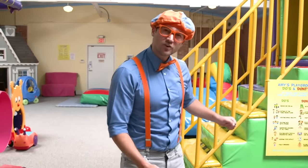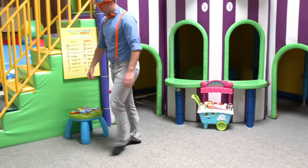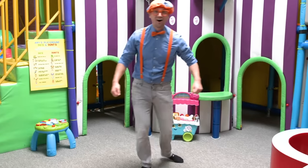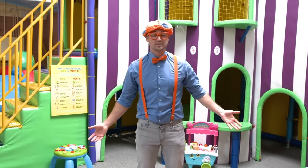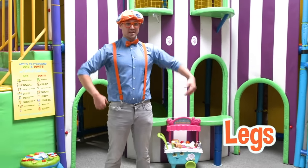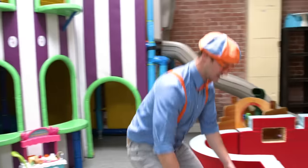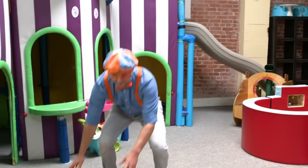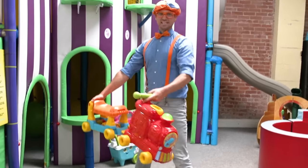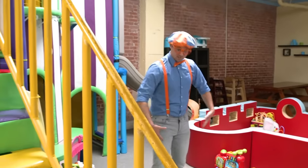Hey. Have you ever wanted to pick something up off the ground before, but you just couldn't reach it? Yeah. Hey, I know. We could do what's called a squat together. It's where you bend your legs, keep your back straight, and then you can bend down to grab something. Okay, let's see. Let me put this right here. And then do a squat. Here we go. Yeah, good job.